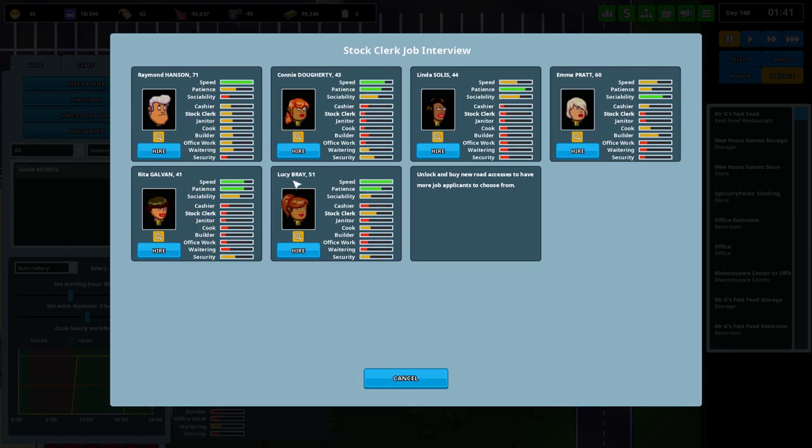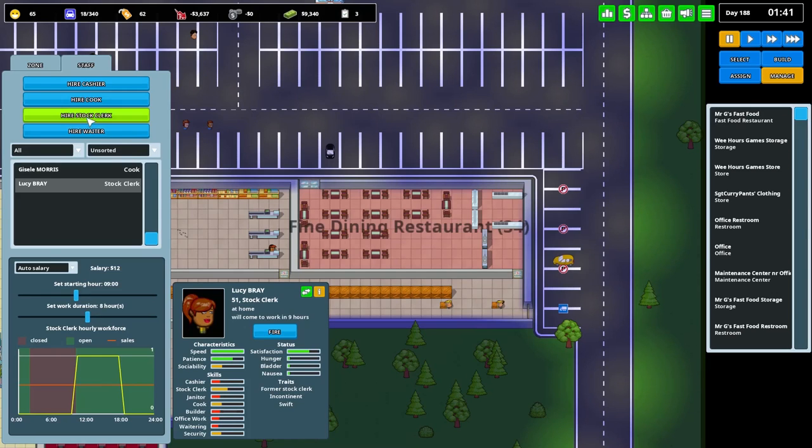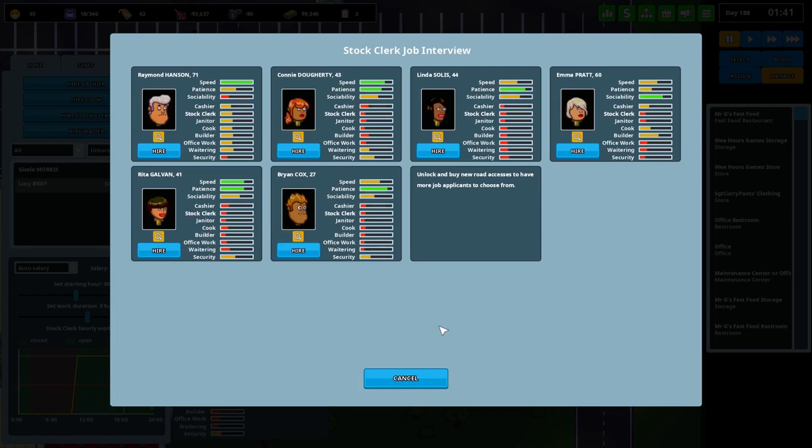Pause. Stock clerk. Lucy Bray, 51 years old. You can come here and be a stock clerk because you are good. Okay, and then we're going to need another stock clerk. We need two of each of the things. Oh, you're a cook as well. We might get you as a cook. Anyone else good at stock clerkery? You're pretty good at everything, in fact.